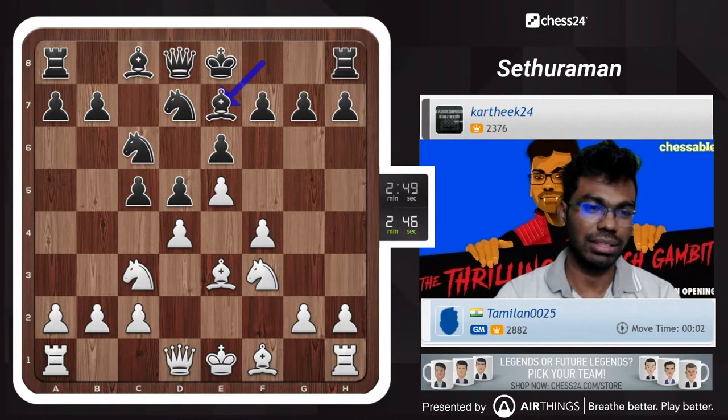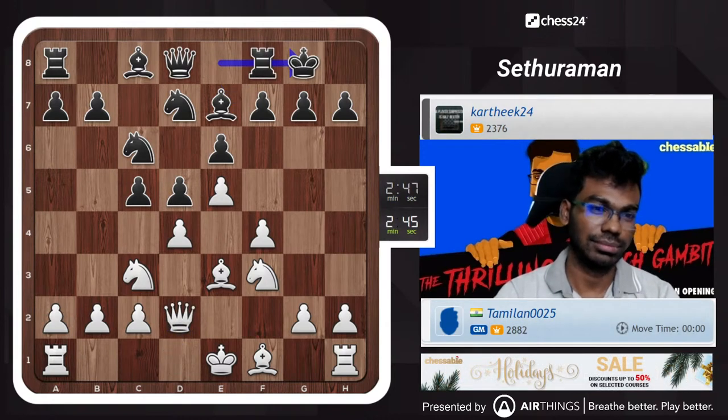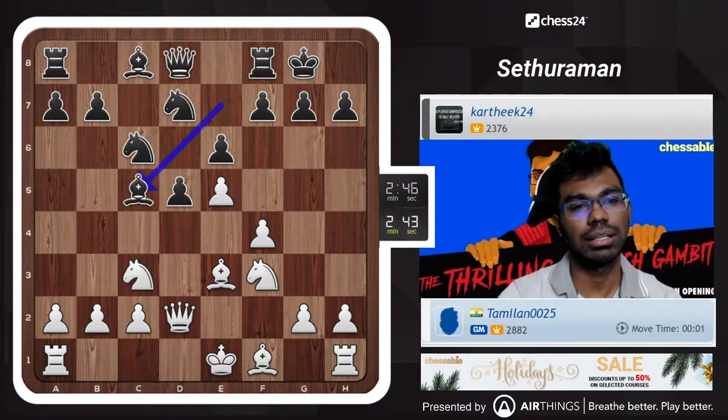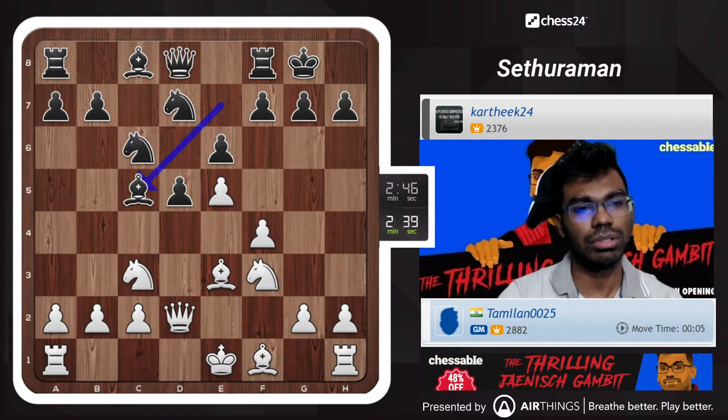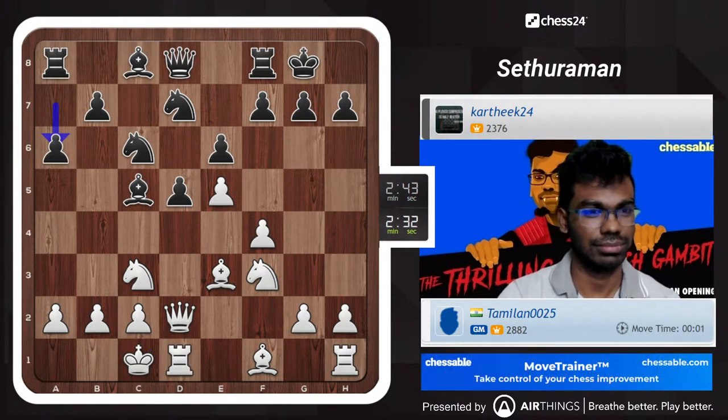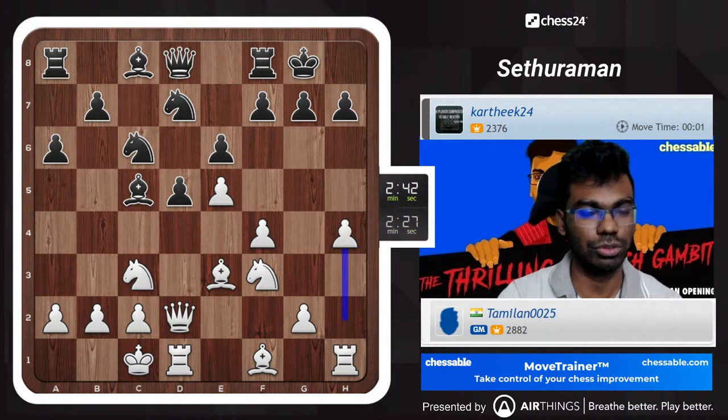So what do they play here? Of course, queen d2. They take here, I suppose. Okay, he can now take, I think a3, yeah? What do they play here? Forgot already. Okay, long castle, I suppose. a6. Now we roll with h4, probably.